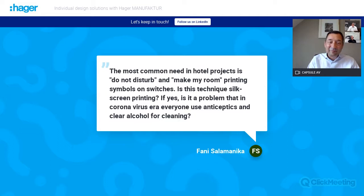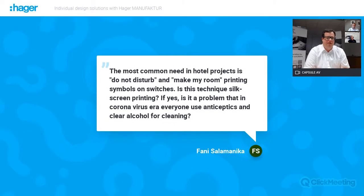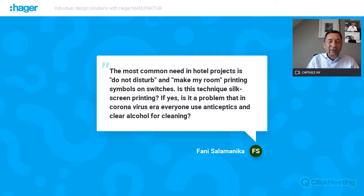Yeah, okay, very interesting. So of course, do not disturb or make up room printings are possible. That's absolutely clear. It depends on the technology we want to use. We have our own UV digital printer, which you also saw in the video. This is possible, and it is also quite resistant. But it could also be possible to make a labeling by laser technology. We have a laser, so we can laser our product, so it's more or less engraved into the product, and there would be no issue with the cleaning materials. So indeed, if you're going to use alcohol cleaning, you should use the laser printing technology. Yes. Okay, that's possible. Good to know. Very good question from Fanny.